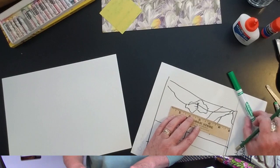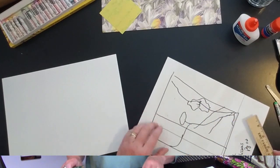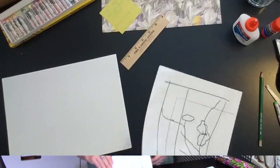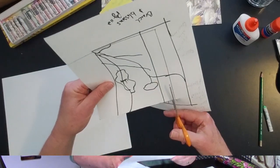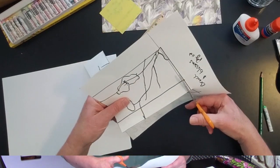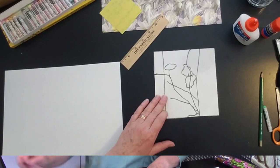And once again, I'm going to do another 6 and 6. And I need to draw that line. There we go. And cut that out. Again, I'm not worrying about what's on my paper. All that does is kind of add a little bit of interest to it.